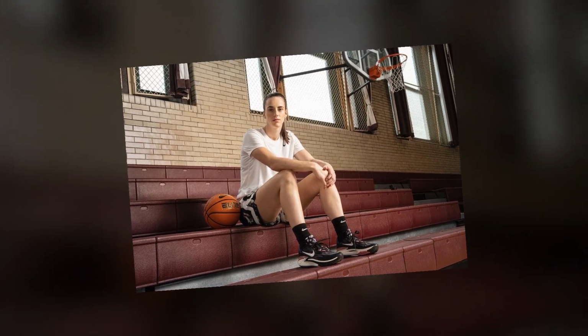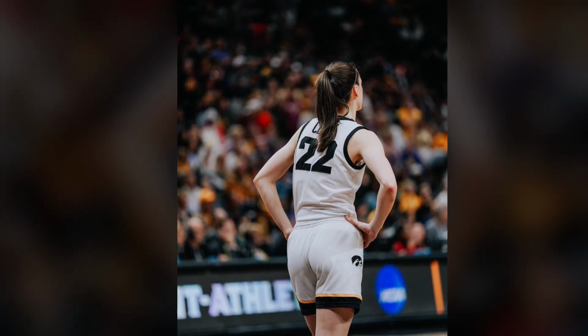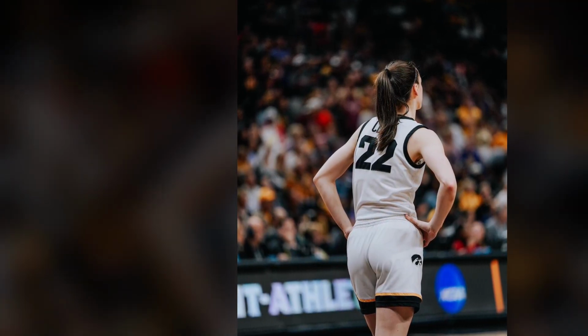WNBA collectors were thrilled when the Las Vegas Aces made South Carolina star A'ja Wilson the first pick in the 2018 WNBA draft. Up until Rittenhouse released their 2018 set, only one card existed of Wilson, a Sports Illustrated for Kids card included in the May 2016 magazine.